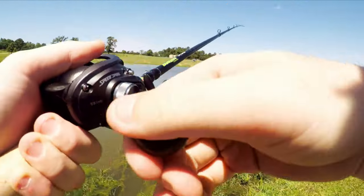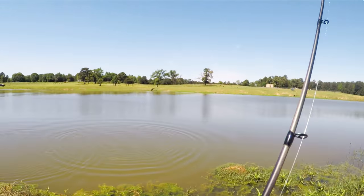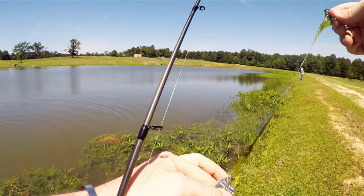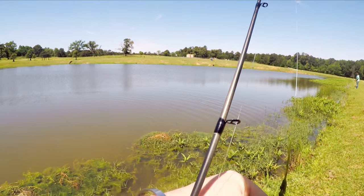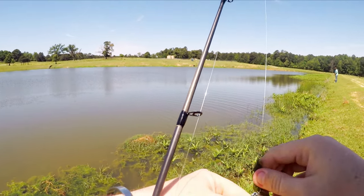He spit it. That son of a bitch came out of nowhere. He was probably about four. Not a giant, but he just hit it hard. Whew. Stupid moss.